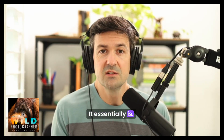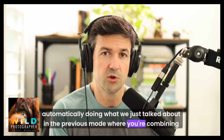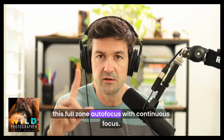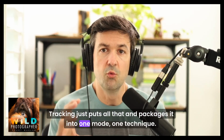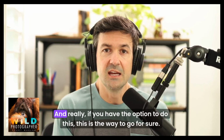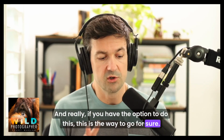It essentially is automatically doing what we just talked about in the previous mode, where you're combining this full zone autofocus with continuous focus. Tracking just puts all that and packages it into one mode, one technique. And really, if you have the option to do this, this is the way to go for sure.